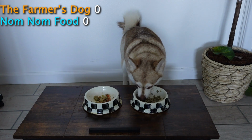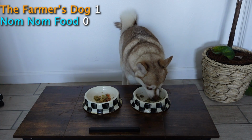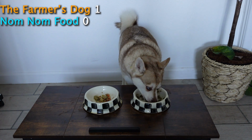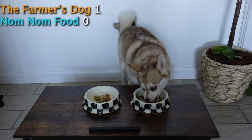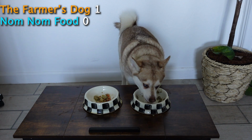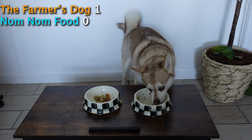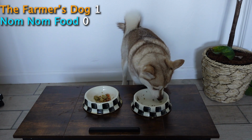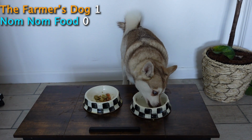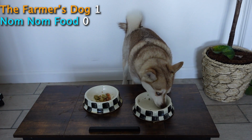And he's gone for the farmer's dog, interestingly. So, I'm a little surprised because I thought he might have gone for Nom Nom, seeing it has those real food chunks in there. As you can see, Copper's a really fast eater, so he's already scoffing this down and almost choking himself as he does it. But he's not even taken a look at the Nom Nom chicken recipe yet, so I would say that's a pretty clear win for the farmer's dog when it comes to Copper.